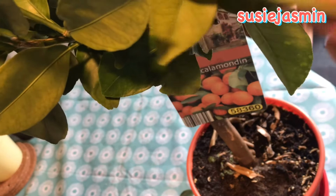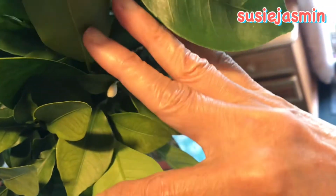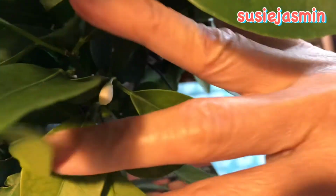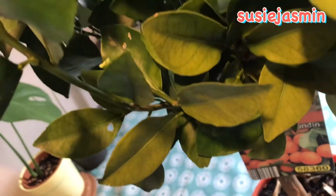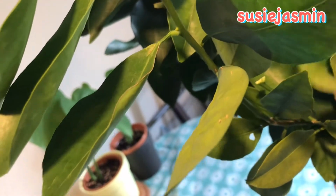Oh, there's a flower, you know. If you can see that. Where is it? Yeah, if you can see that, there are flowers coming out. Oh, yeah. And look at that one. Some more fruit coming. Yeah.